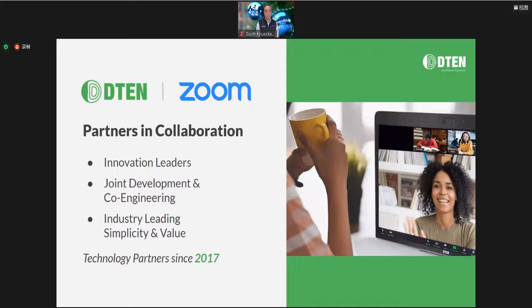We're looking forward today to talking to you about all the exciting things that we're doing with DTEN here at Zoom. I'd like to give an overview of what we've done so far with the DTEN team. Since day one of inception of DTEN, Zoom made an investment in DTEN, knowing that they were going to build these great all-in-ones to the market, to be able to leverage the Zoom platform inside of many different spaces. Not just conference rooms, but spaces around your office center.